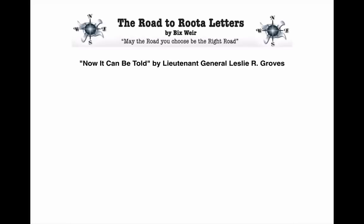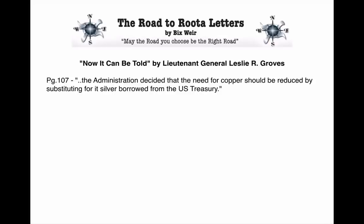This is from a book by the guy who was in charge of the project. The guy who was in charge of the Manhattan Project was Lieutenant General Leslie R. Groves. And he wrote a book decades later called Now It Can Be Told, about the whole story behind what was going on to create that atom bomb. And here are some of the quotations I got from the book where he talked about the silver.